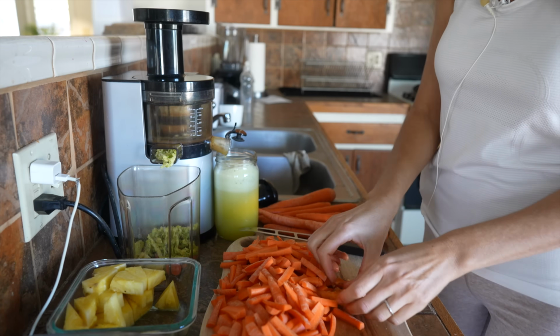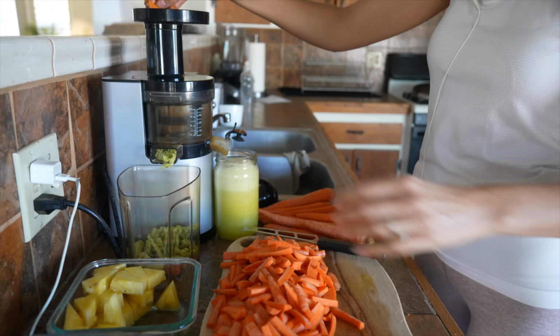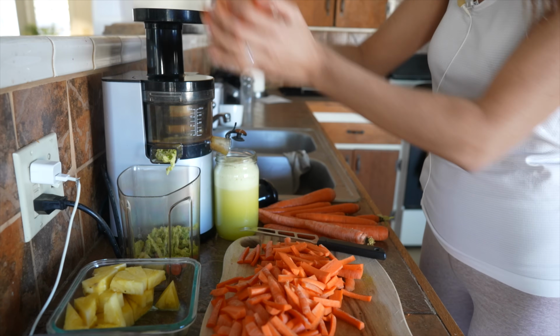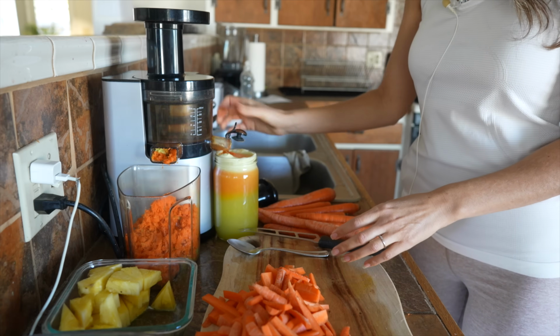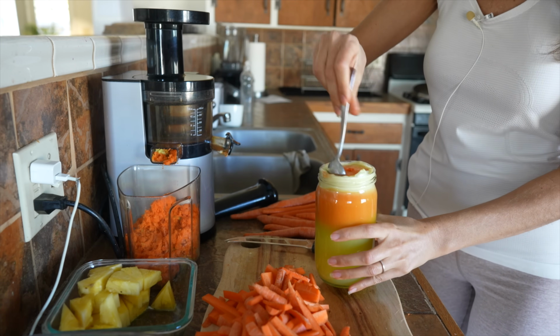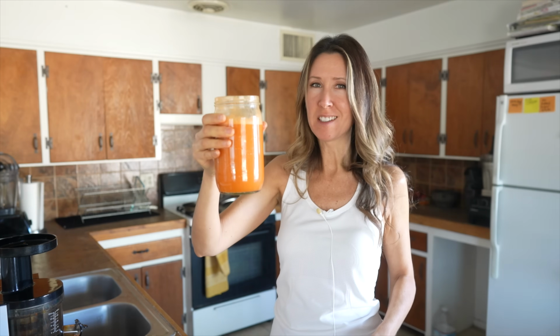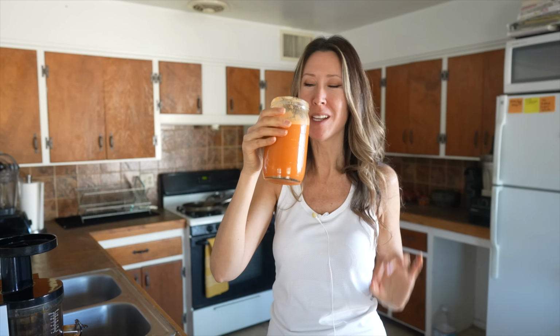So like, a good handful, or maybe a couple of handfuls, depending on how sweet and tangy you like your juice. I've been in the habit of juicing every morning. I love starting the day with a juice. It just feels so good. Or smoothies, so good to start the day with a green smoothie. Stir it up first. Oh, that's like drinking pure sunshine. That's so good. It's a perfect blend of sweet and tangy.